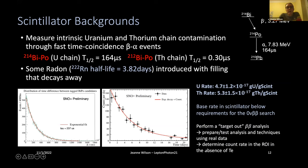So basically what we can do with this pure scintillator data is perform a kind of double beta target-out analysis. So we're looking at the detector with everything except the tellurium in there. And we can look at the backgrounds in the region of interest where we would expect our double beta decay signal.